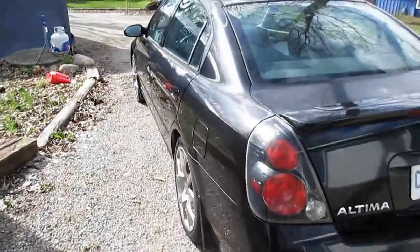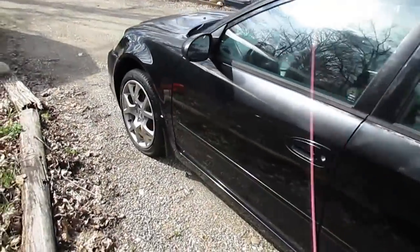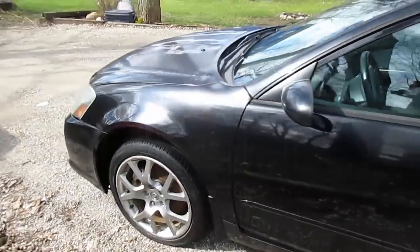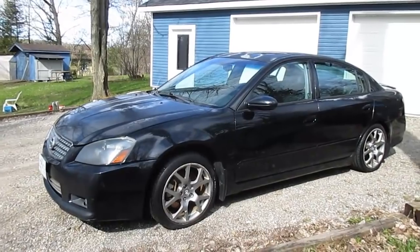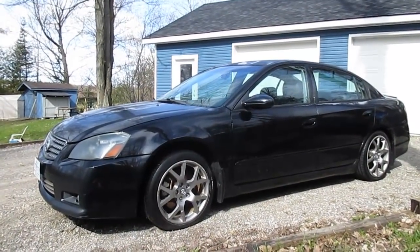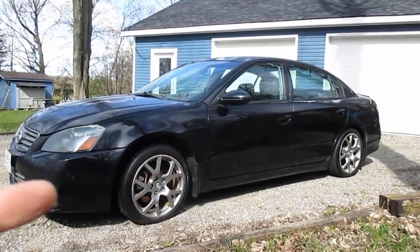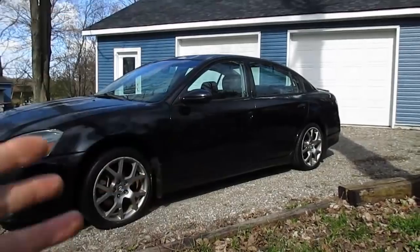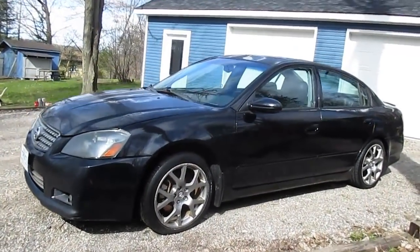When we do end up putting all these parts on the 3.5 SE, I'm definitely going to be doing a cheapo Rust-Oleum paint job. Still haven't decided exactly what color I want to do just yet, but one thing I do know is that it does have to happen, because obviously I'm going to have black bumpers on a gold car, and I just want everything to look nice and not ricer.